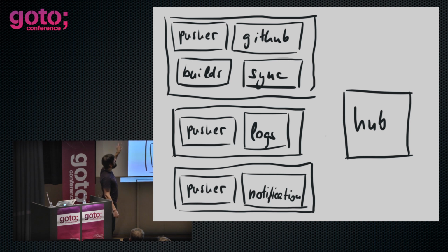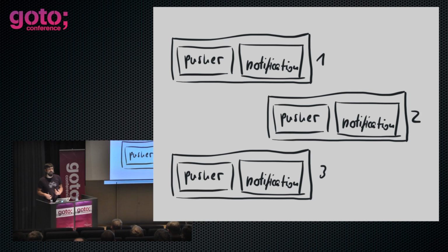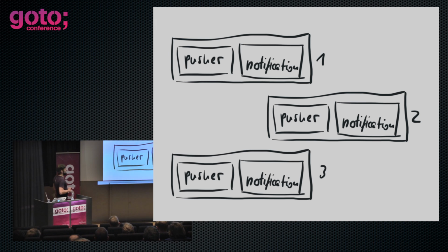When a build came in, components that handled the build logs itself, and components that handled all the build notifications, that sent out emails, Campfire notifications, IRC, and all that. And that was pretty good, and it was actually fairly easy for us to do, because the responsibilities were already very isolated. So in the end, we ended up with very simple processes. We had very simple apps that we could scale out independently.